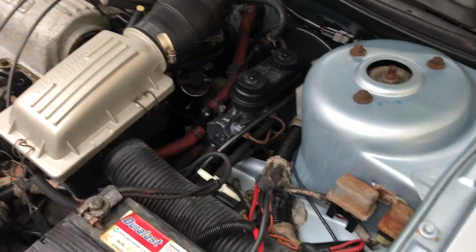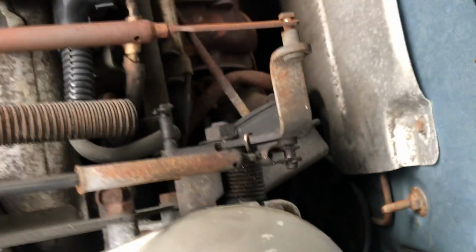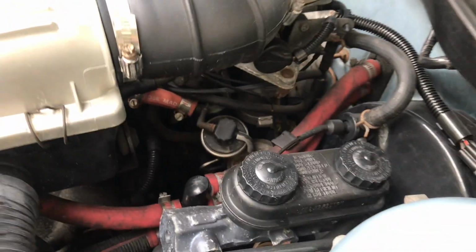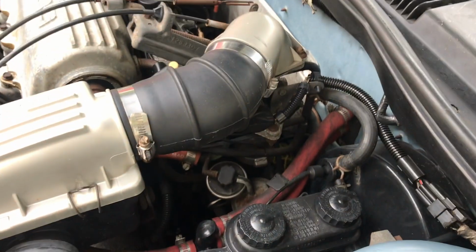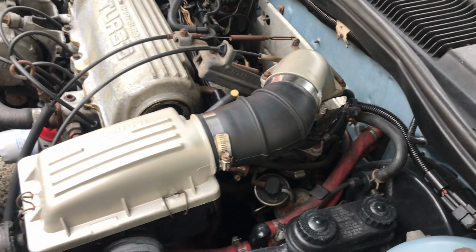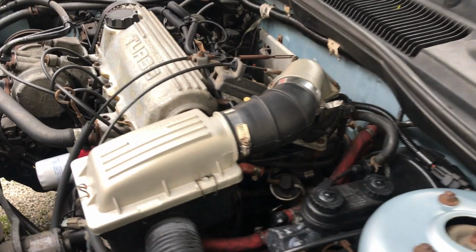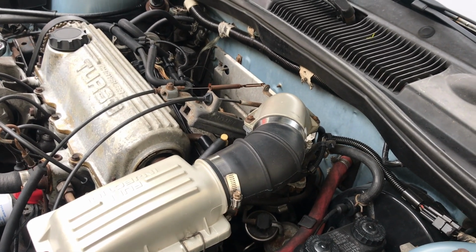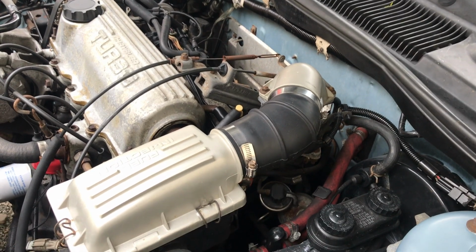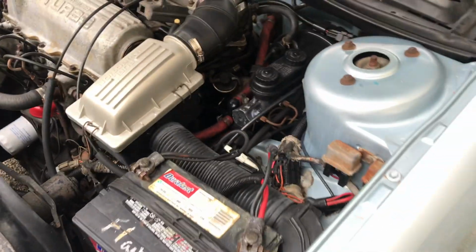Being non-intercooled, I find it very interesting that the throttle body is before the turbocharger. It leads directly into the actual compressor inlet of the turbocharger, whereas in an intercooled setup, more common in something like a DSM, the throttle body is right on the intake manifold, and the turbocharger forces the air in through the throttle body. This is what you'd consider a draw-through setup.